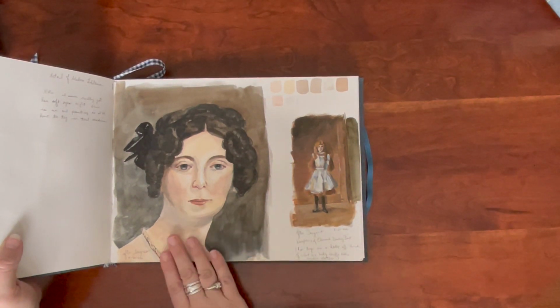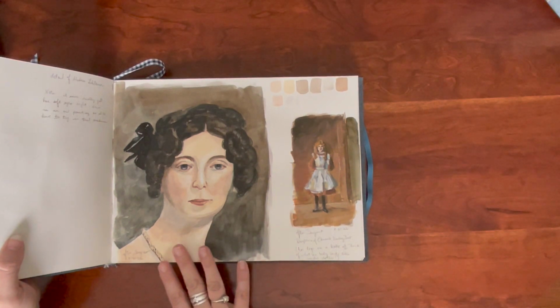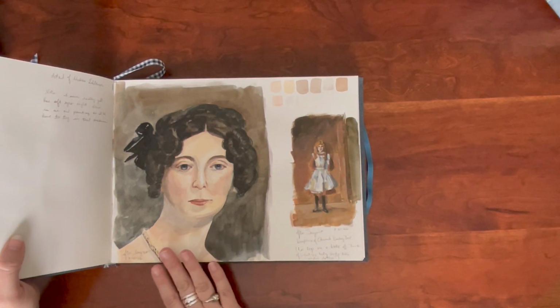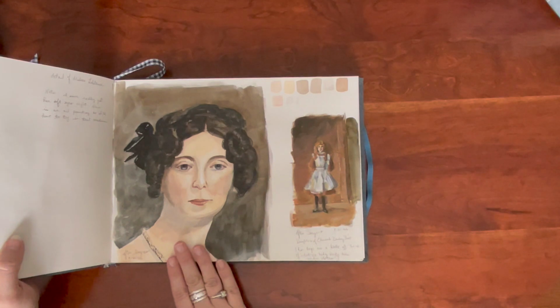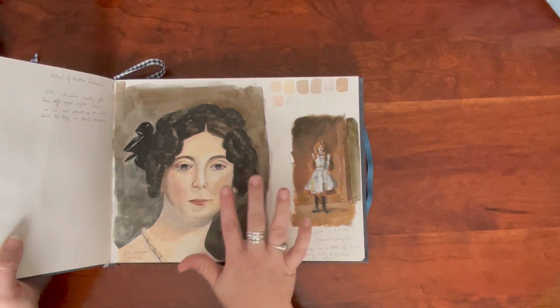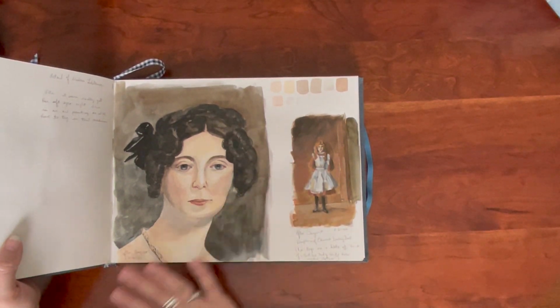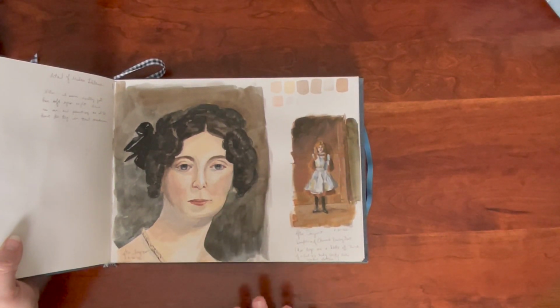So this is after Ingres. I love his portraits. They are so beautiful and refined. And I decided to do it in watercolor, and I think that was a little bit of a mistake. Her eyes kind of got away from me. It's not a great likeness, but you know, you still learn. I didn't cut it out, but I resisted that urge, definitely.